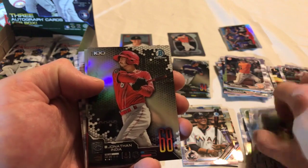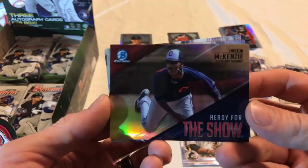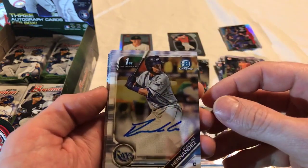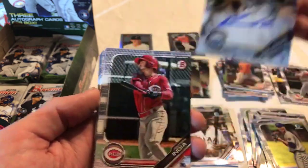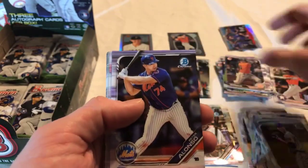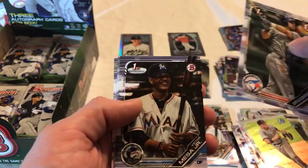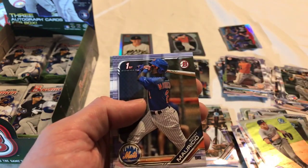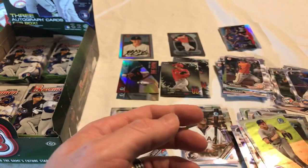On to the top 100s. Jonathan India, don't have that one yet. Tristan McKenzie, ready for the show. Oh, there we go. Ronaldo Hernandez autograph. Bowman first. Nice one. Peter Alonso. Okay. Ronnie Mauricio. That's a good one. Too bad it wasn't chrome.